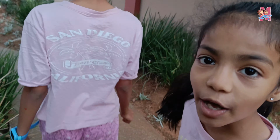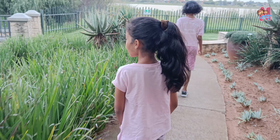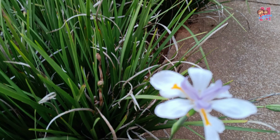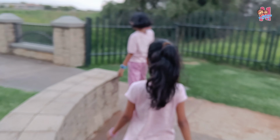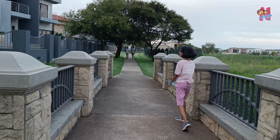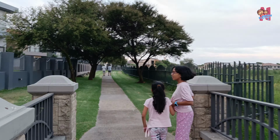Now we're gonna see a lot of water here. That means we're gonna meet around the lake. Ooh, look at this beautiful flower. Look at this. It's unique. Nature has fantastic beautiful flowers. So here. Look at those. Those birds I just saw there. They look like swallows.